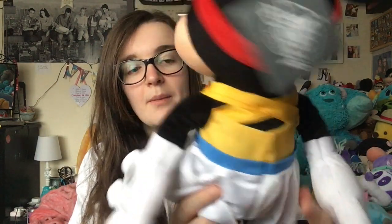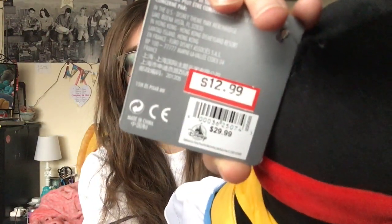So the first thing I got for $12.99 was the Pixar Ball Minnie Mouse plush. I don't remember seeing her when I went to Disneyland, and I knew I really wanted her. I really love that you've got the Pixar lamp jumping over the Luxo ball, and then you've got some details on her back as well. The tag is still on her, so she was originally $29.99. So I've got her for just over half price, so she was an absolute bargain.